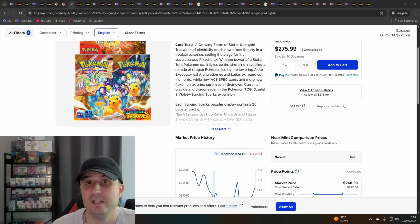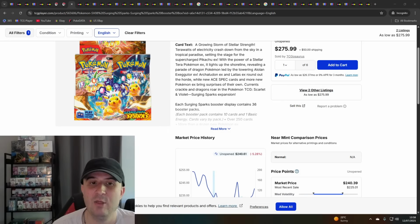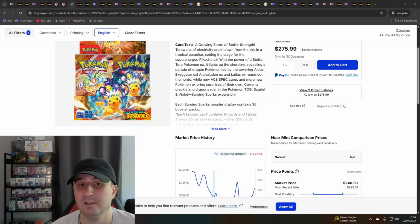So everything pre-Surging Sparks, I think we're going to see a big run up in price very soon, because that's going to go out of print a lot quicker than people realize. I personally think that we're talking about end of spring next year, so less than a year away, we're going to start seeing those sets go out of print, like officially. In the lead up to that, I think that between now and then, reprints on everything pre-Surging Sparks is going to get very, very unlikely.